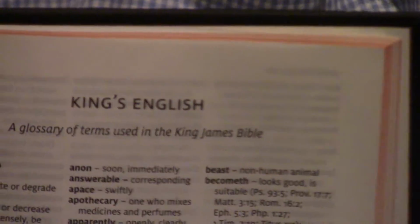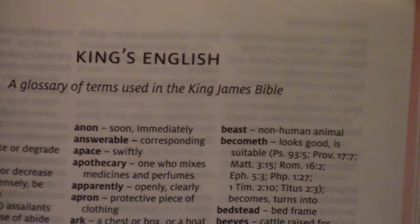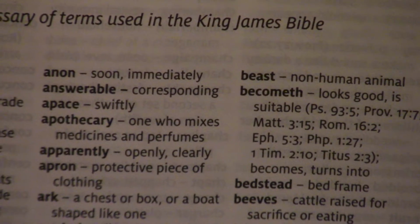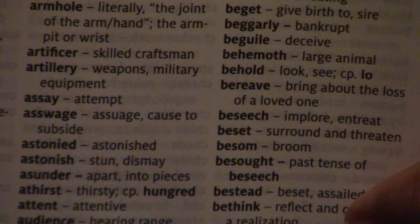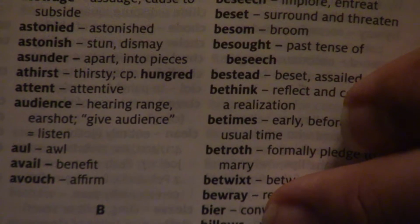So let's see what's in the back here. And I've already done a review on this. The first thing that's really good is the King's English. Really good glossary of terms used in the King James Bible. Not only archaic words, but words like let that may have changed meaning, or prevent may have changed meaning. You know, what is the besom of destruction? It's the broom of destruction, but we don't use the term besom a lot.